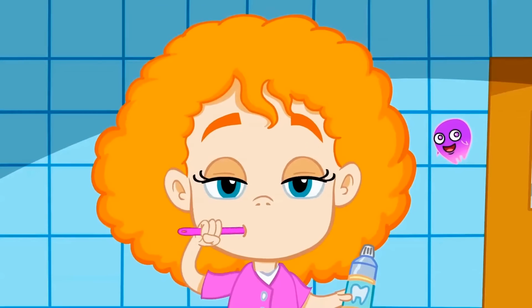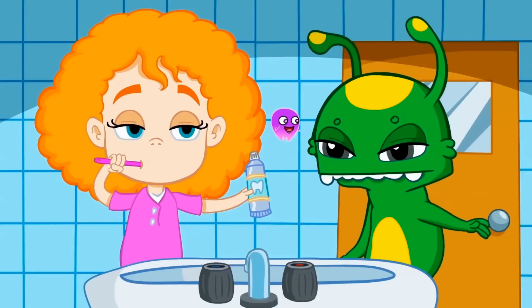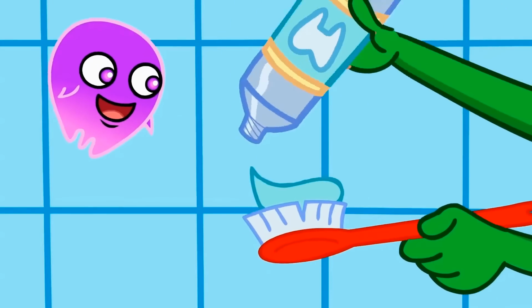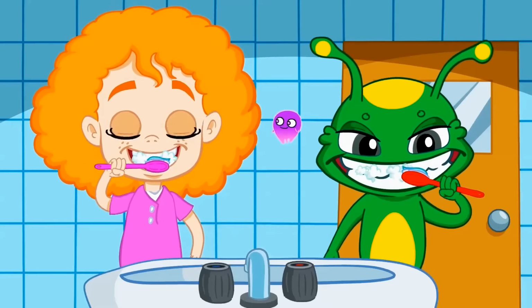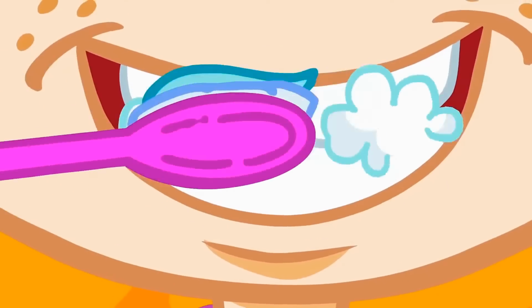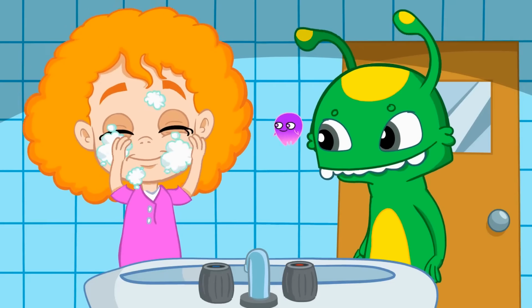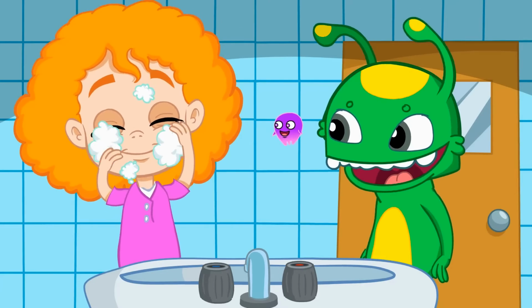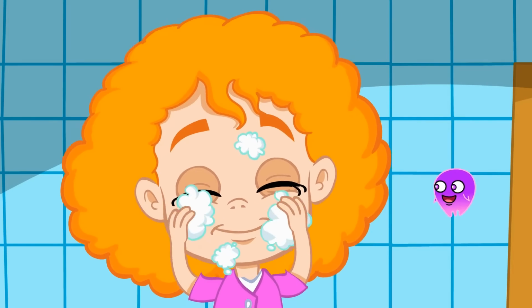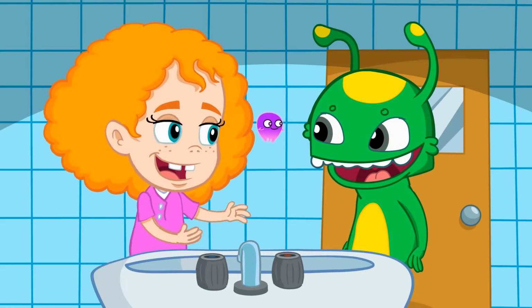This is the way we brush our teeth, so early in the morning. This is the way we wash our face, we wash our face, we wash our face. This is the way we wash our face, so early in the morning.